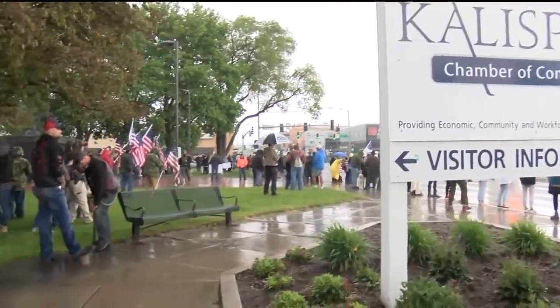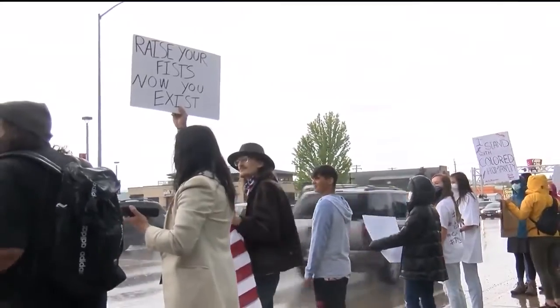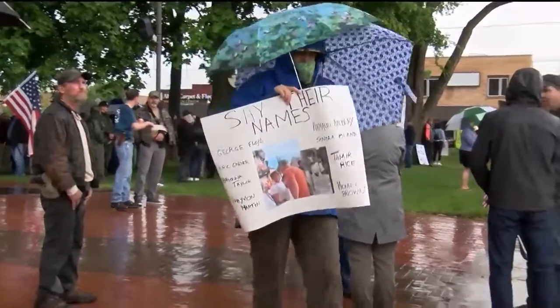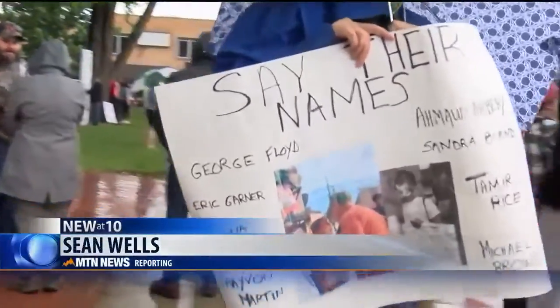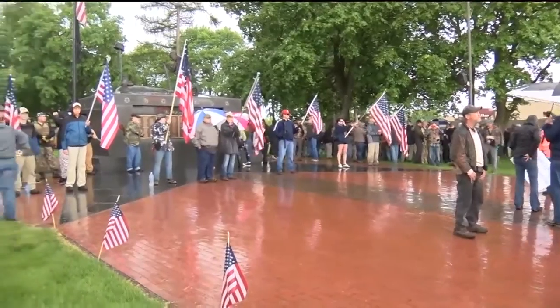More than 500 Flathead Valley residents attended a peaceful protest honoring Black Lives Matter and the death of George Floyd. The protest held at Depot Park saw protesters of all ages showing off signs while chanting together. A large group of armed Flathead citizens were also on scene protecting a veterans monument at the park.